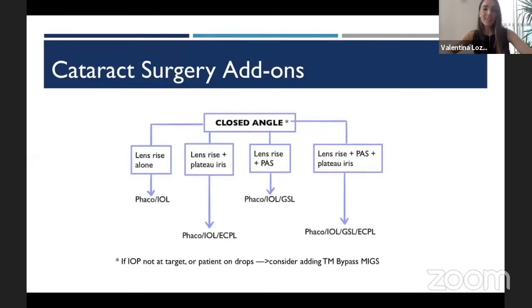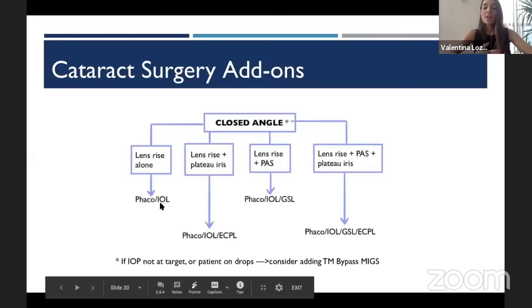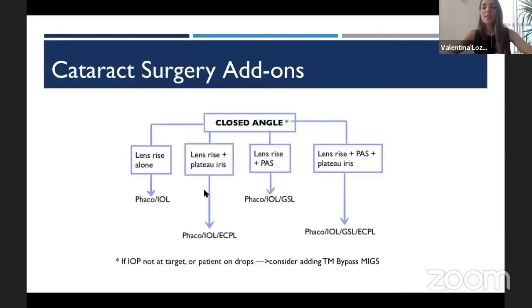Then I made this table. If you have a patient with closed angle and you're thinking about doing cataract extraction, you can think, okay, is this closed angle only due to lens rise? Then you can just proceed with cataract surgery alone. If you think this patient has some lens rise with a component of plateau iris, then you can add endocyclophotoplasty. If you're seeing some peripheral anterior synechiae, then consider goniosynechialysis.